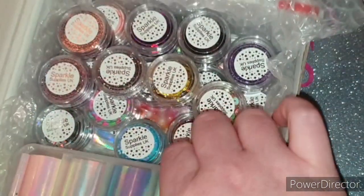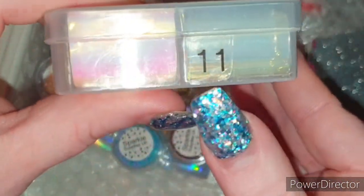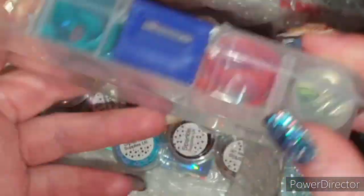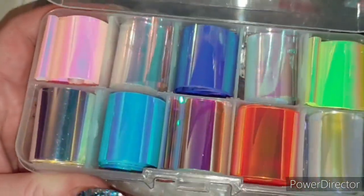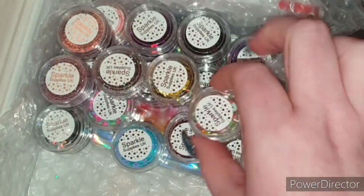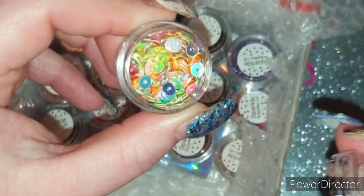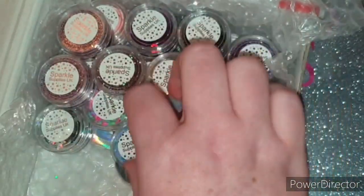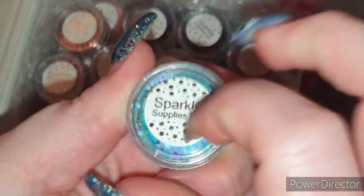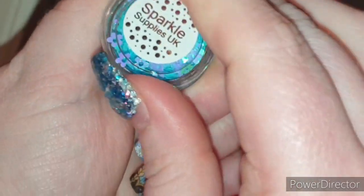But yeah, got these foils, gorgeous. So this is for box 11. All the different iridescent-y type ones in there. Gorgeous. Excuse the state of my nails, I've not had time to redo them since before Christmas. But yeah, these little dots are super cute as well. They're like sequins.